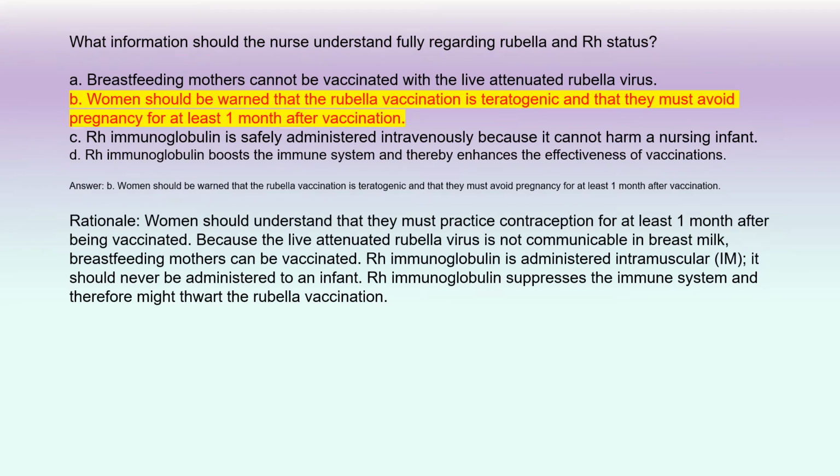Answer: B. Women should be warned that the rubella vaccination is teratogenic and that they must avoid pregnancy for at least 1 month after vaccination. Rationale: women should understand that they must practice contraception for at least 1 month after being vaccinated. Because the live attenuated rubella virus is not communicable in breast milk, breastfeeding mothers can be vaccinated. Rh immunoglobulin is administered intramuscular, IM. It should never be administered to an infant. Rh immunoglobulin suppresses the immune system and therefore might thwart the rubella vaccination.